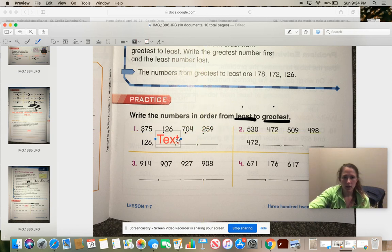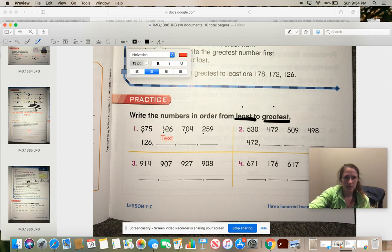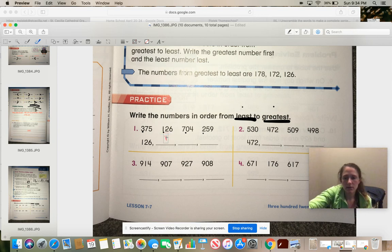Let me adjust and make this smaller. There we go. So let's see what would come next. We had a 1, we already did that one. So we did 126. Now what would be next? 259 would come next. Let me write that out, because the 2 is the next smallest. Cross that one out. Okay, it's small again, just like the last one.